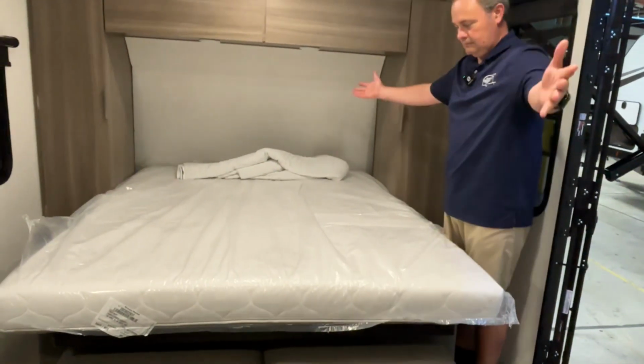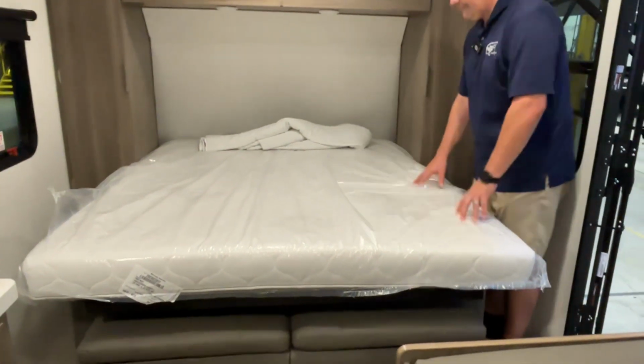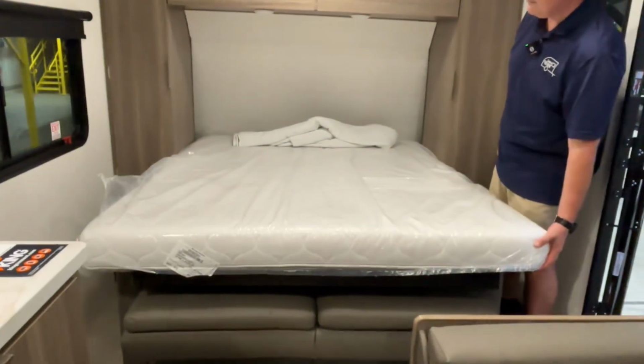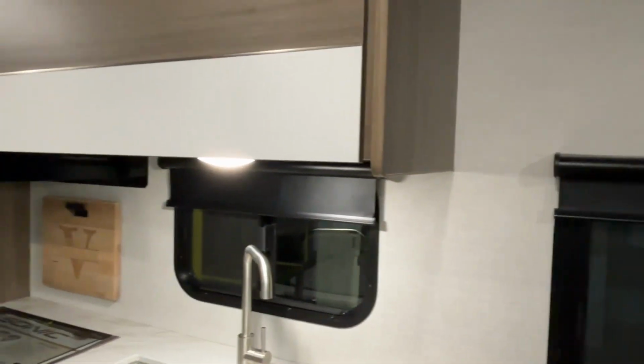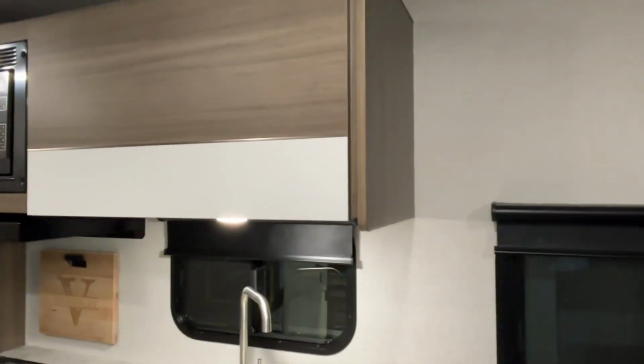And it's just like that. And there it is. I mean, pretty simple. I'm ready to go to bed now. It's not time to take a nap yet. All right, well, he is going to put all that right back where we found it, because we are at an open house for dealers, so we want to make sure that we leave things exactly the way we found it.